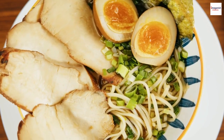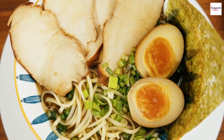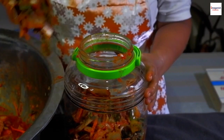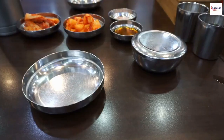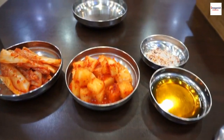Korean-Japanese fusion. Kimchi ramen is a fusion dish that combines Korean and Japanese culinary elements. It marries the flavors of Korean kimchi with Japanese ramen noodles and broth. Kimchi fermentation. The flavor of the kimchi used in kimchi ramen depends on its fermentation period. Aged kimchi imparts a deeper, more complex flavor to the dish.